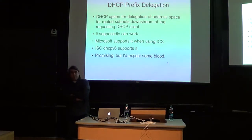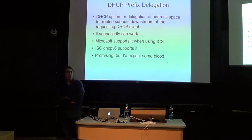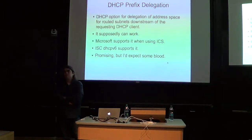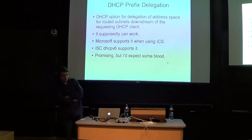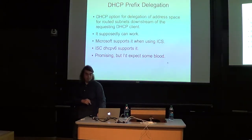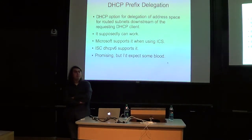And supposedly, this is actually working. There are ISPs that are looking at using the technology between themselves and the CPEs that they hand to customers as how they give the customer the address space they use, and maybe even how they renumber the address space that they give to customers if it comes to that. Haven't used it.